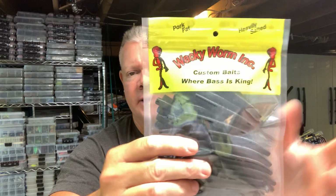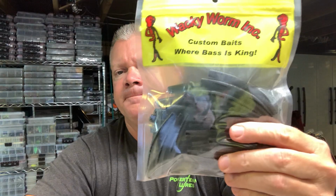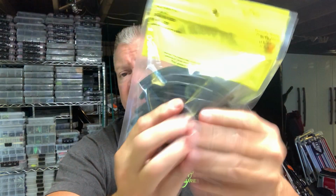I really went up to just try to get some more of those Zoom trick worms, and of course I got to get a few more things. So I'm just going to go through the bag quick, and I'll show you what I got. Wacky Worm sells these nice 50 packs for like 13 bucks, 14 bucks. And so I got some of their Senko type baits in black. Dark colors have really been working great around here lately, so I figured I'd get some more of their Ned style baits, and that's a 50 pack. So 50 pack for 13 bucks, not bad.